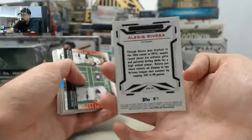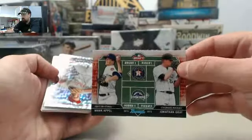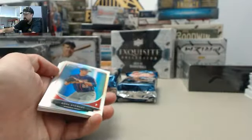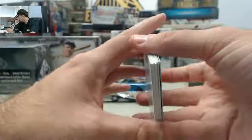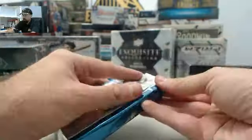So we've got the Alexis Rivera Breakouts insert. We've got the Mark Appel and Jonathan Gray duel. We've got the Denton Keys ice card. Bowman draft pick and prospects jumbo here as we got the Cole Stewart refractor. Bunch of chrome and a bunch of base. All of these going out to Thomas for his on-demand break.